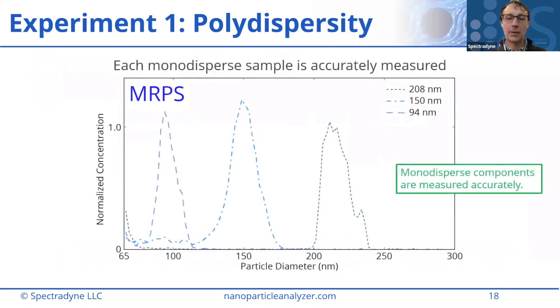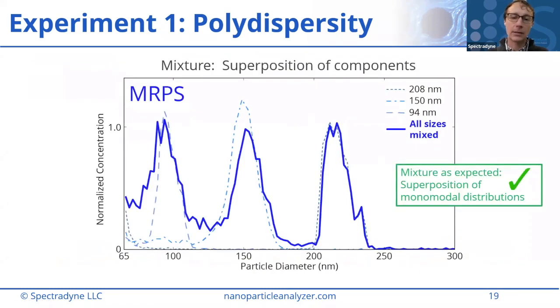When we repeat this experiment with MRPS, though, because we're measuring particles independently of one another, same thing for the monodisperse samples. We measure each of the components accurately, but when we mix them together, we get what we expect, which is the superposition of each of the components that were added to the mixture. So this is an example where an orthogonal technique like MRPS adds a lot of value to the analysis of this sample. Of course, this sample is just a polystyrene bead example.